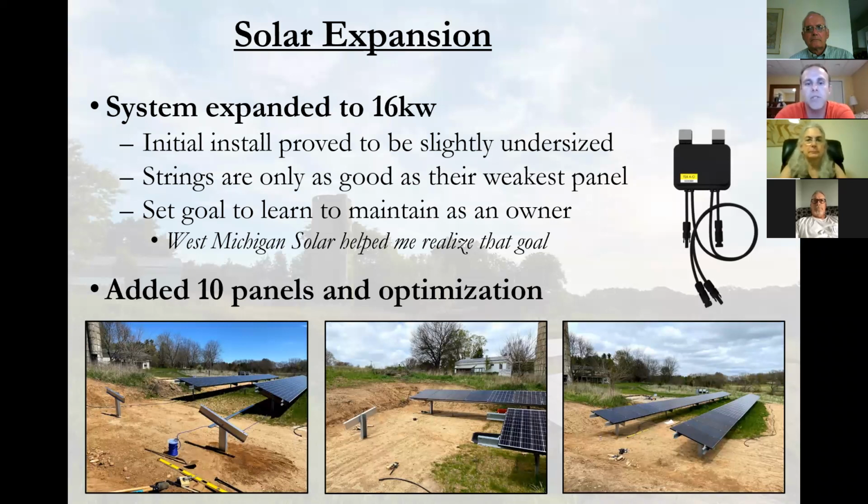And long story short, I decided to expand the system a little bit. And he was nice enough to let me pay him to consult. Learned a lot from him in terms of wiring the system, what I needed to make it a much more 100% solution for us, and worked with him to basically add 10 more panels, as well as optimization.